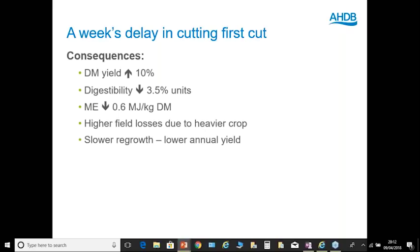Something we often don't consider is that we have higher field losses due to that heavier crop. With heavier crops, we have limited weather windows, increasingly limited with the way the weather patterns are going. So we have limited time to wilt that crop, yet with that higher yield, we're having a more problematic wilting time and higher yield losses. And like I said earlier, there's a slower regrowth, so actually we get a lower annual yield.